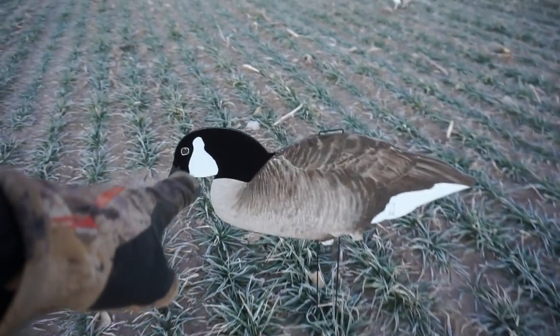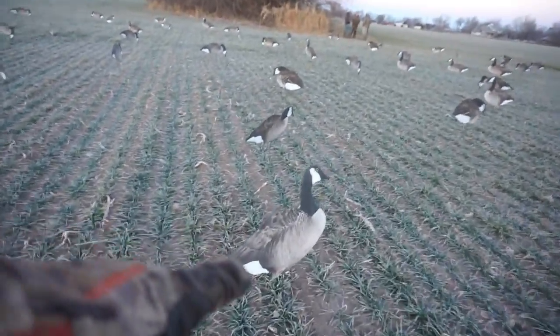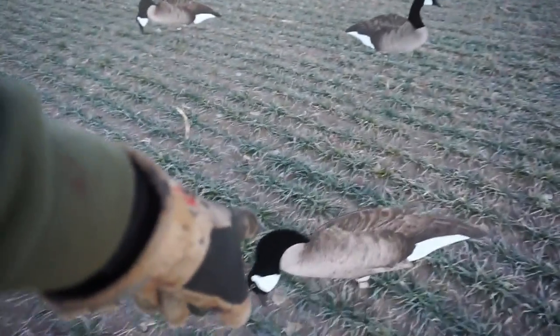So what we did is Jackson has the flocked heads. He has like 2 dozen of those. And then I have the non-flocked heads. And so we put all of Jackson's flocked heads right up here in the keel hole, hunting off the end of that tree row right there. You see the old panel blind back there?